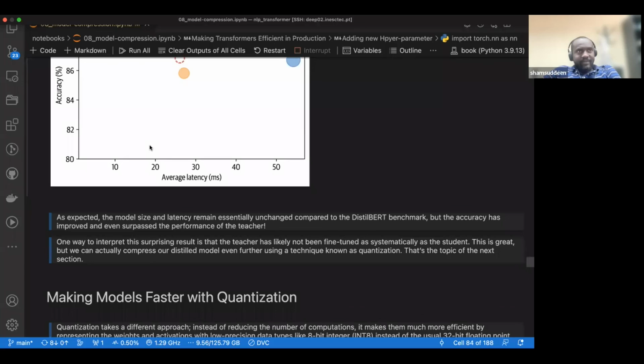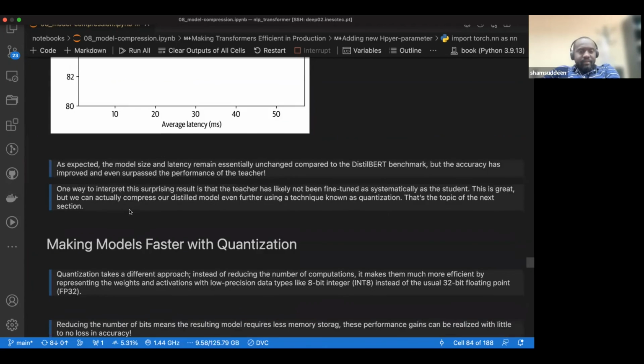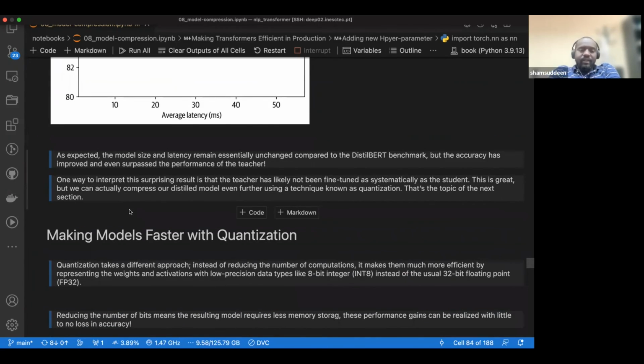Okay, cool. Thanks, Eva. So I think that's all about knowledge distillation, but we can do more. We can compress our distilled model even further using the technique called quantization.